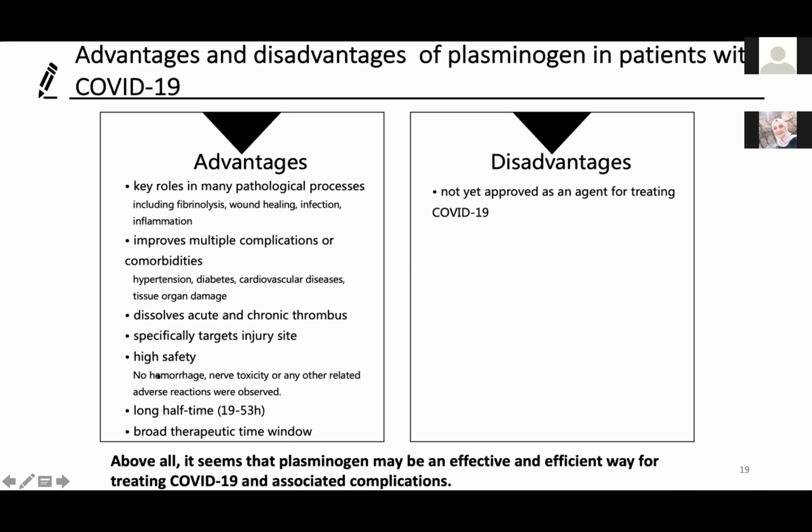We have observed, and also from the literature, there's no hemorrhage observed, no nerve toxicity or any other related adverse reactions. And it has a long half-life of 19 to 53 hours, and it has a broad therapeutic time window ranging from the early, middle, to late stage of healing. The key disadvantage is that it is not approved yet as an agent for treating COVID-19 or even any diseases, which we are trying to work on. So above all, it seems like plasminogen may be an effective and efficient way to treat COVID-19 and associated complications.